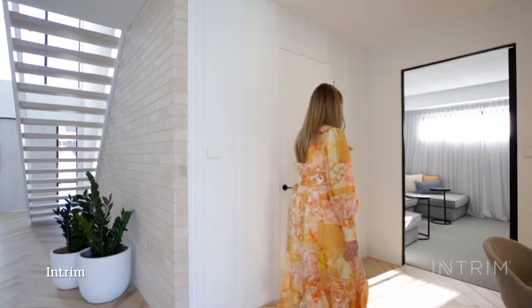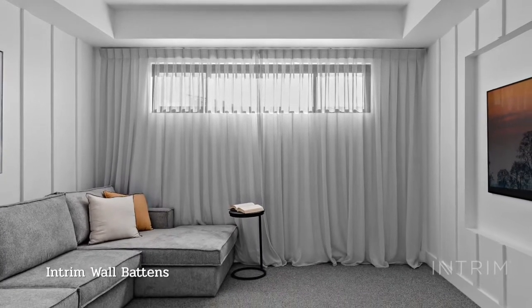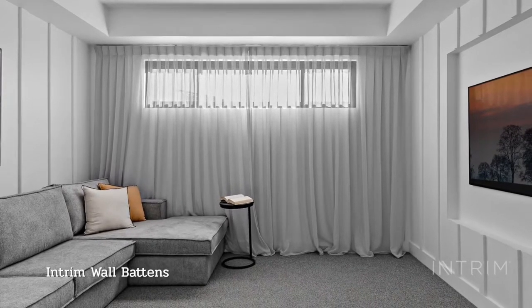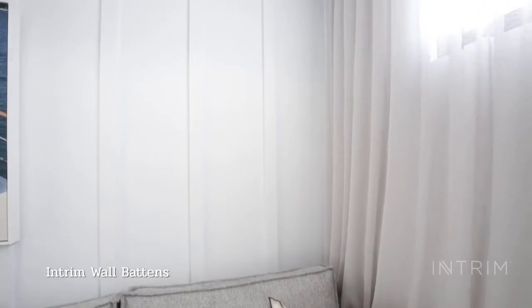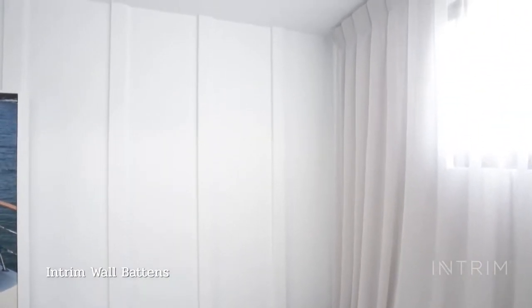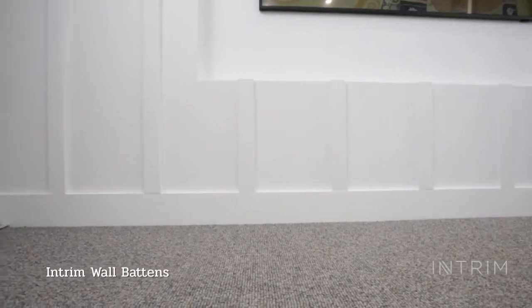Intrim mouldings have wall battens which come in different sizes which provide lots of options for your interiors. In this media room, we chose a light colour scheme to create a flexible space. Plain white walls are boring, so I chose the 66 by 18mm size wall battens for the walls in this room to add texture and interest.